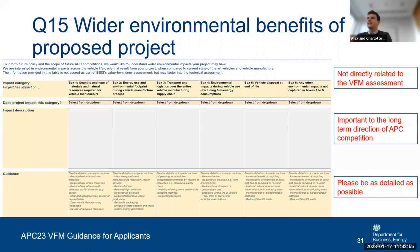And the reason for this is we know that going forward, it's going to be less common for us to be comparing the technology against something that produces tailpipe emissions and to a situation where the comparative vehicles are other low emission technologies. And in this case, it's a lot harder to quantify the environmental benefits.